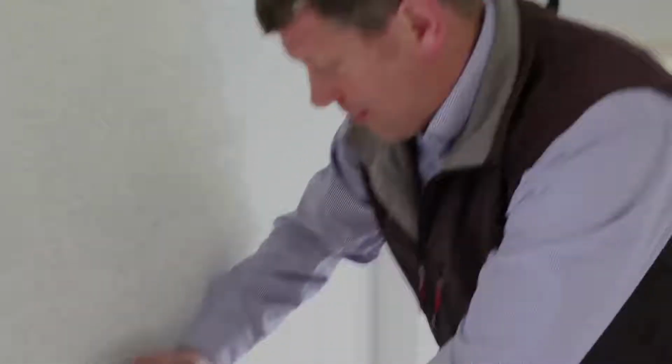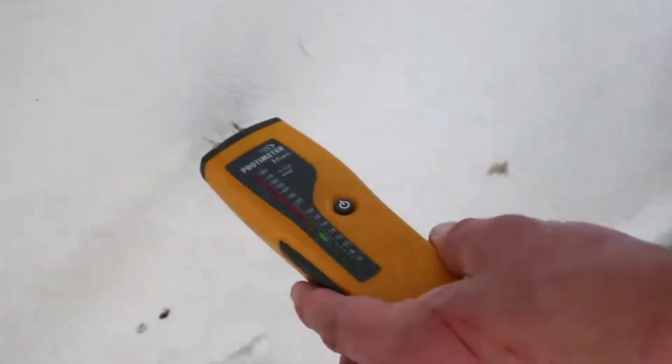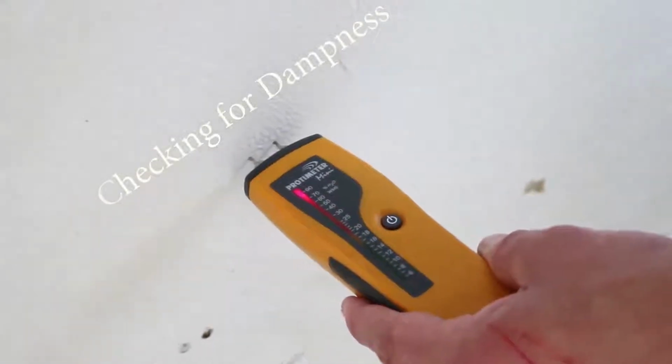So now moving on to walls and partitions, the internal walls and partitions, section F3. In this section we are checking for any internal settlement of the walls and partitions, and we're also going to get the moisture meter out and check for dampness.